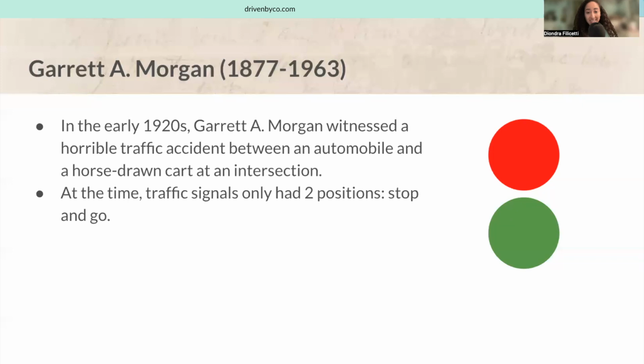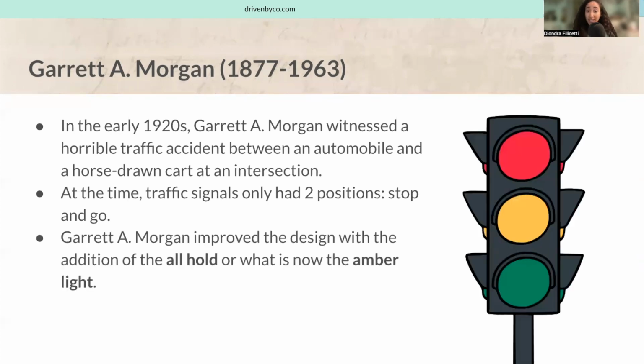Now, that was the case in the early 1920s. Garrett A. Morgan witnessed a horrible traffic accident between an automobile and a horse-drawn cart at an intersection. At the time, traffic signals only had two positions: stop and go. Garrett A. Morgan improved the design with the addition of the all hold, or what is now the amber light.